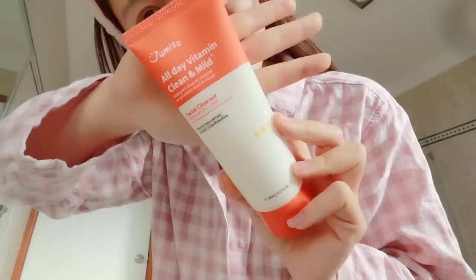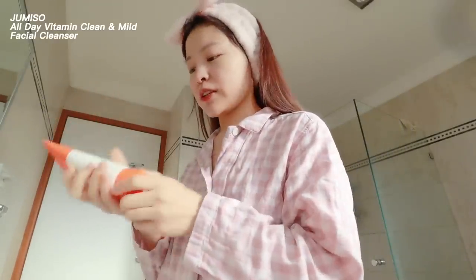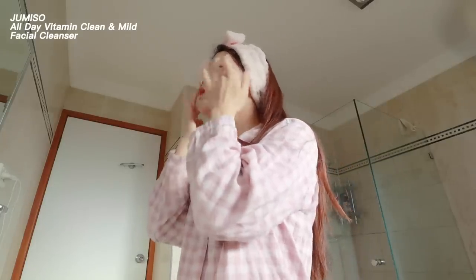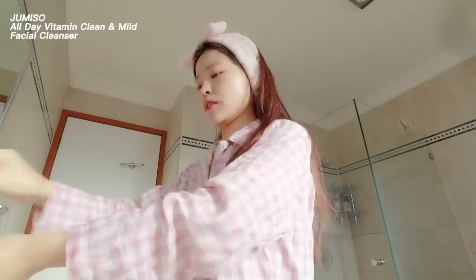But first, starting off the morning with the Jumiso All Day Vitamin Facial Cleanser. This is low pH and super gentle, so it doesn't strip the skin. It contains vitamin tree extract and salicylic acid, which are both good for removing dead skin cells, and chlorhexidine, which has anti-inflammatory properties.